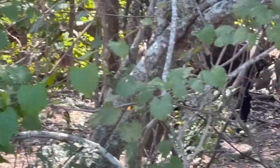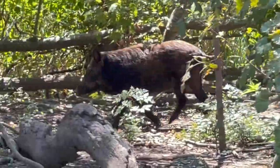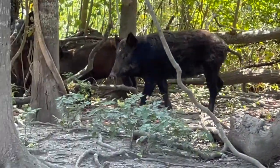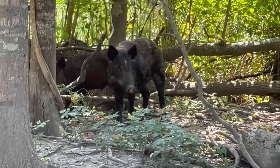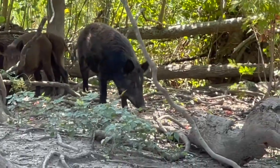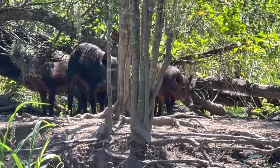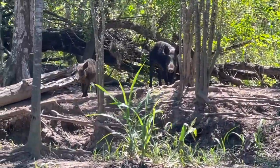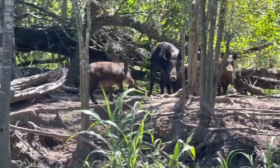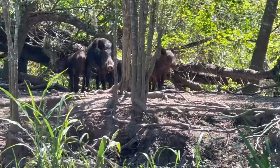70 to 75% of the total population must be harvested to control that population. In Louisiana, hunters are only harvesting less than that. They are found in every parish in the state. It's estimated that Louisiana has 700,000 to 900,000 feral hogs in the state. They are an invasive species that can outcompete native species and destroy habitat.